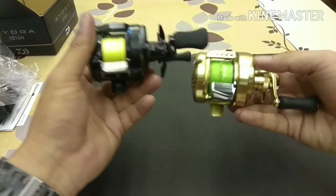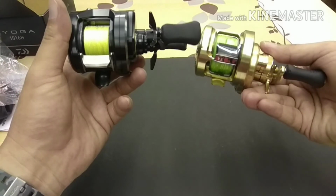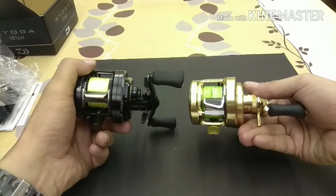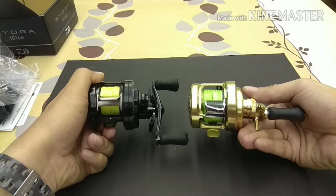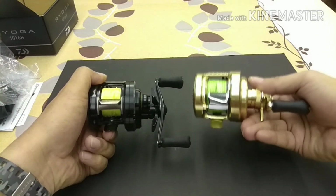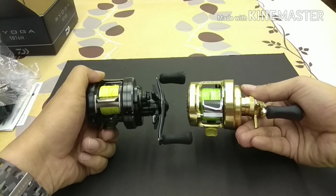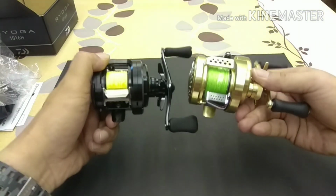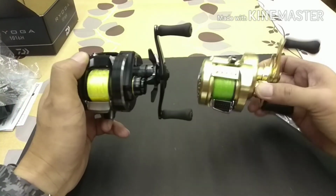And what does that mean? Now, if you look at the height of the spool, you see the difference in the height of the Kolkata Conquest spool against the Ryoga's spool. Conquest is much wider or taller, if you want to call that. So the spool of this Kolkata Conquest is much bigger, holds a lot more line, as compared to the Ryoga, smaller line capacity. But otherwise the size of this Ryoga reel is about the size of the Conquest 200.